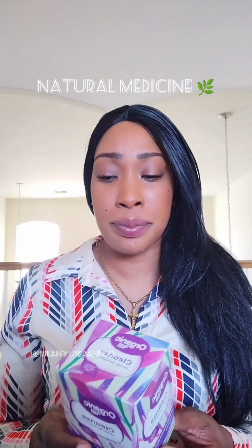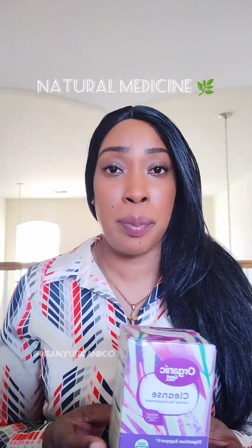If you're having any gastrointestinal issues such as gas, bloating, peppermint tea is really good for that. I do have that in my pantry. I take that anytime I'm feeling kind of weird after eating something. I just take peppermint tea. And again, these work best without sugar. No sugar in these teas when you want to take them. Don't put any sugar, no sweetener, just take it raw like that.